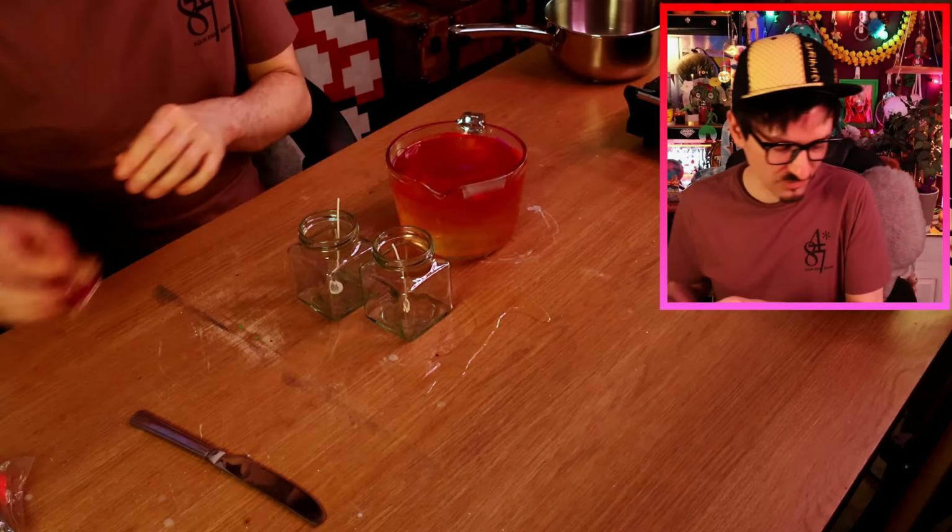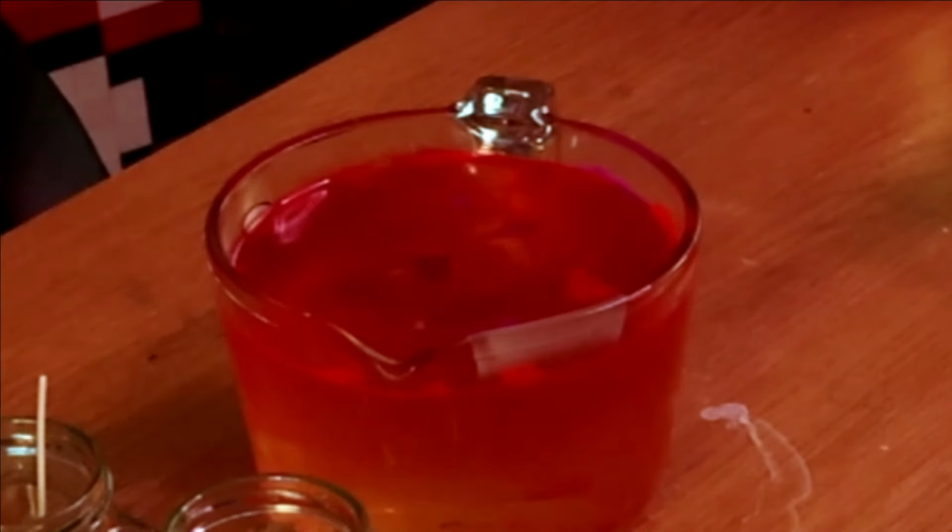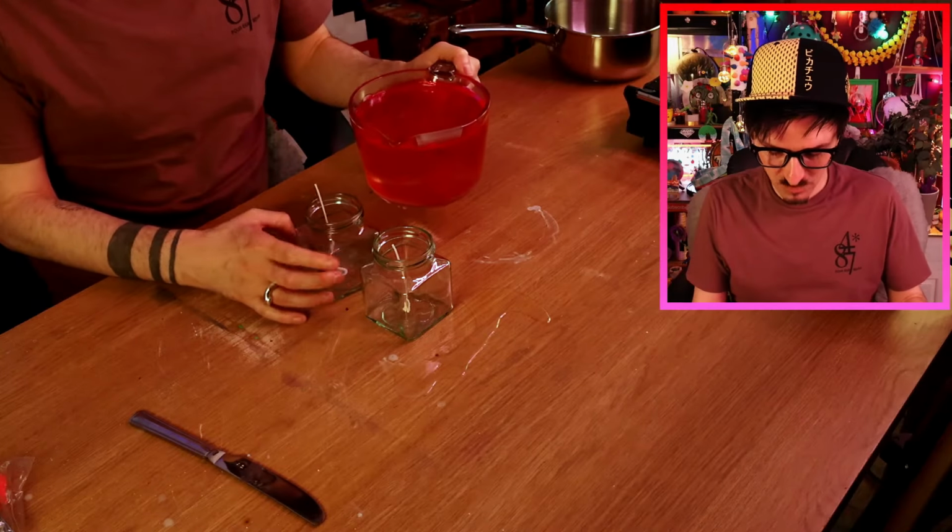I just want a bit more purple actually. I'm not happy with that. Hang on. I'm sorry, I'm feeling very indecisive today if you can't tell. Flake them over the top and don't mix it. And then when we pour, I don't know, it might change. This is very experimental. As you can tell, I don't know what I'm doing. Right, let's get these poured into here.